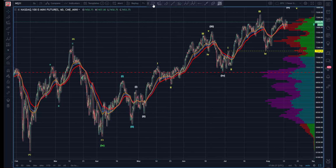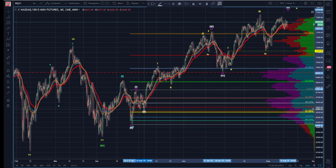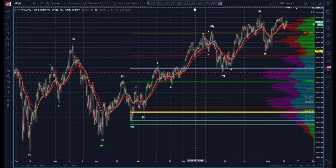So we can do a couple of things to measure. First we'll just look at the 2. Look here, we get just a hair through the 65, but we know a wave 2 can be anywhere from the 50 to the 786. So that's a good wave 2. You can see the algos took it right to target here. Then we got the little reaction, then up to second target.